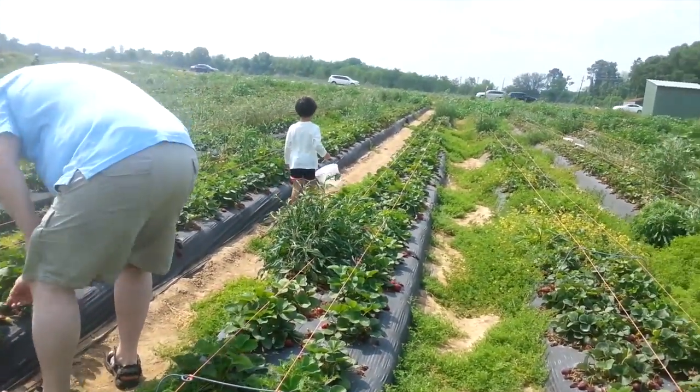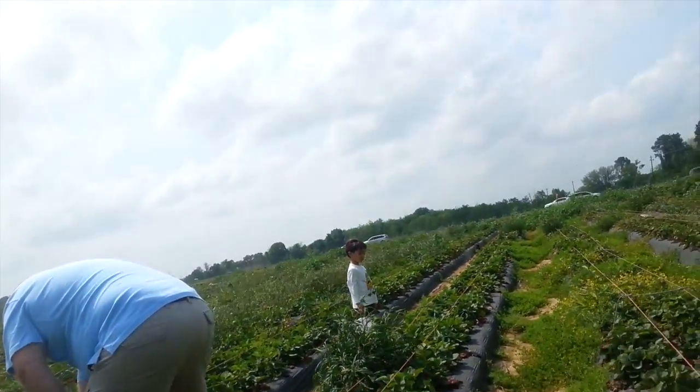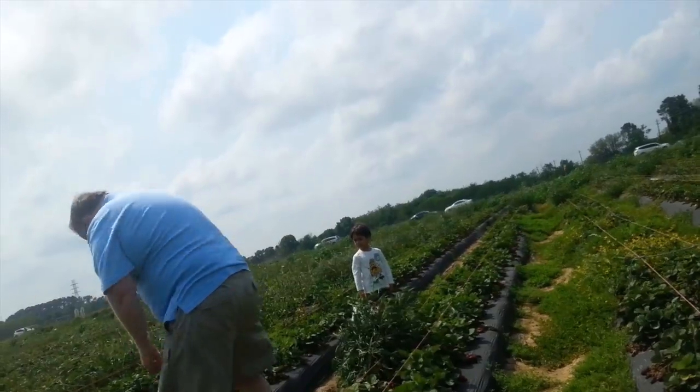Do you want only a big one? It doesn't have to be big ones. You just got to check their size, if you want them fairly red.